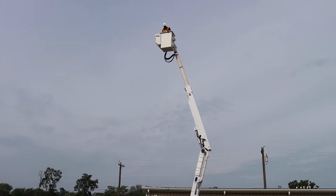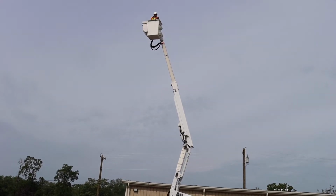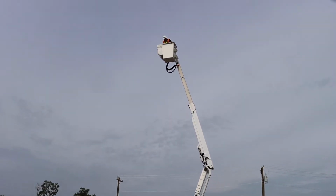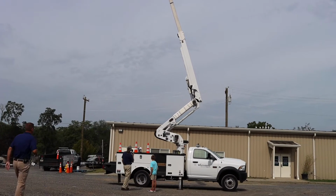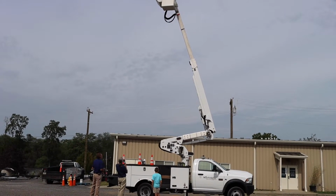I can see your house now, Barry. He says he can see my house now. Man, I don't know. I'm not too good with heights. How about you? Nope. All right, now we're coming back down for re-entry. And all of that controlled right inside the bucket.